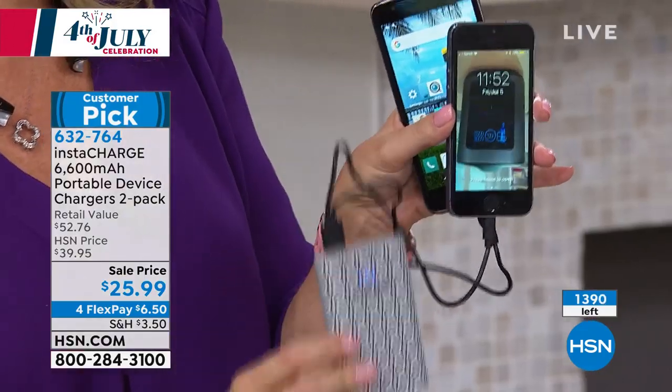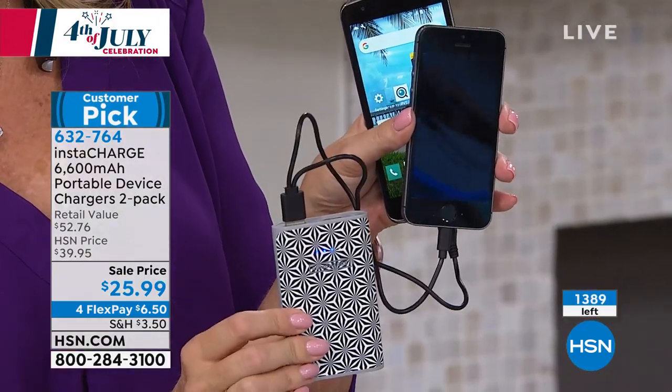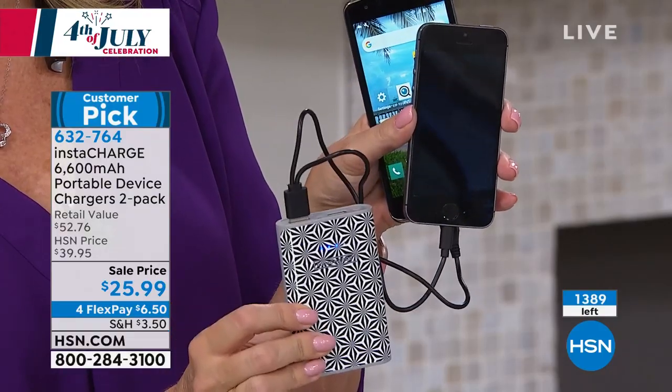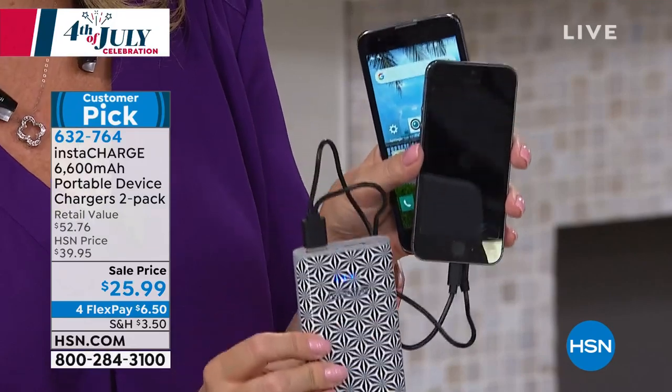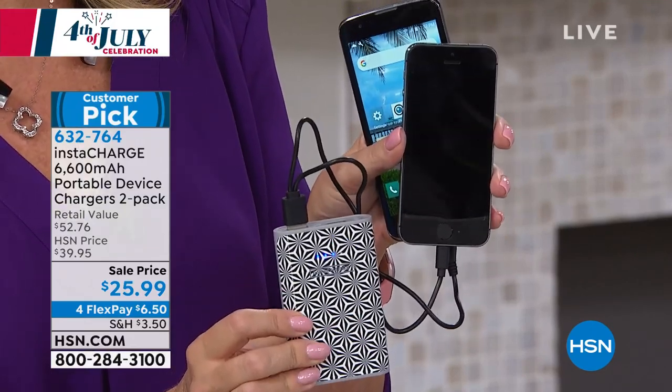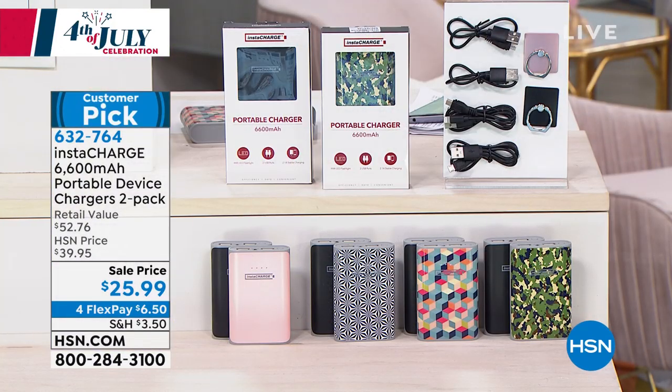So look at this, teeny tiny slim, but super, super powerful at 6,600 milliamps. Again, for most phones out there, this will charge them 2 complete times on the go. And I would say if you aren't going to keep one in your emergency preparedness kit, it would be great to give as a gift.